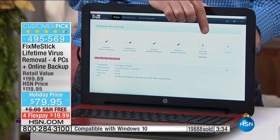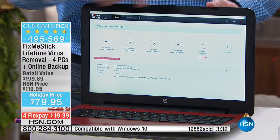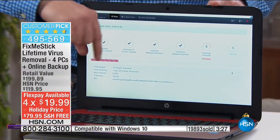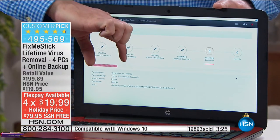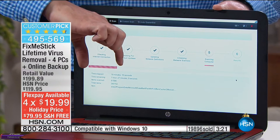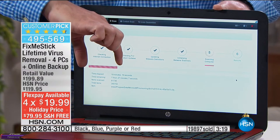Step 5, now we're talking about this is where the magic happens, because this is when we start scanning. And this entire bar right there, that's my entire hard drive. And this is as far as Fix Me Stick has scanned in the last 16, 17 minutes. It's only scanned about 10 to 15%. That's about how long your antivirus will scan.